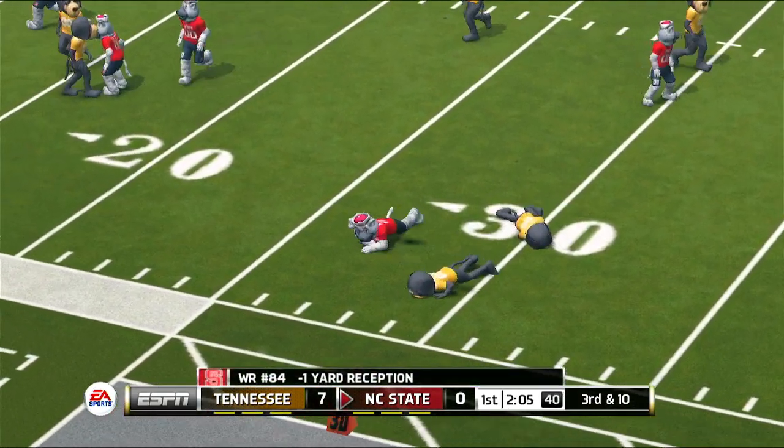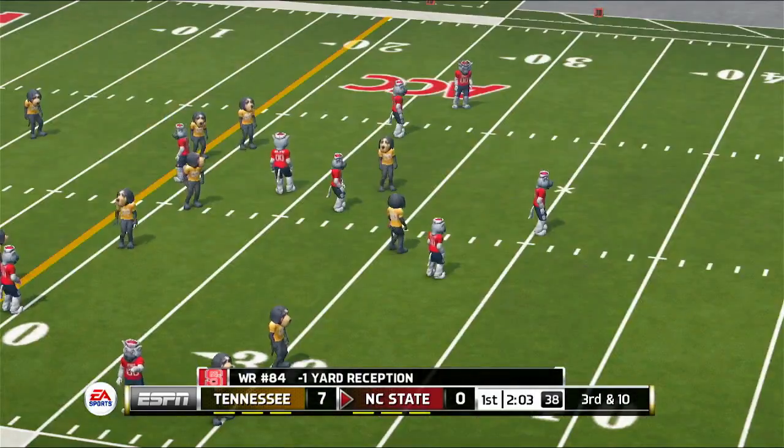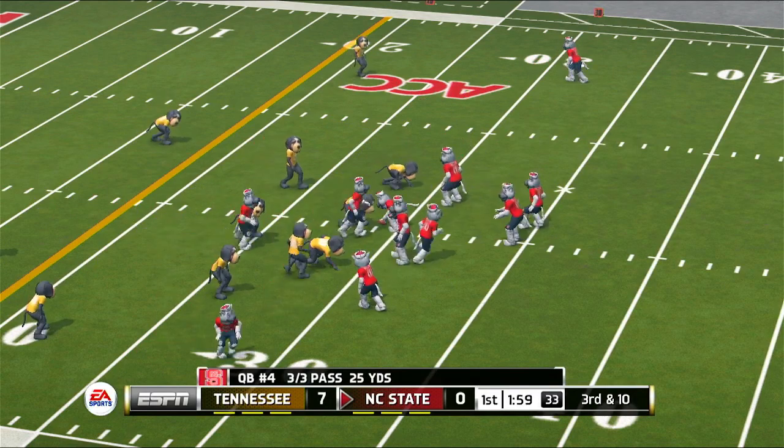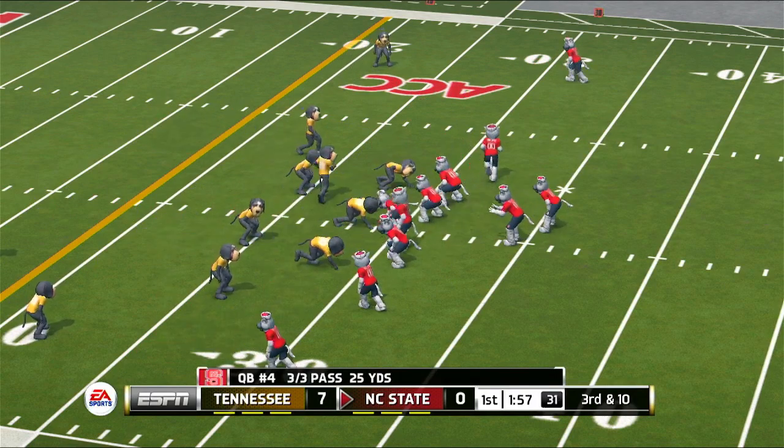Got a man, but he's tackled back behind the line of scrimmage. That's how we do, D. That's how we do. They don't want to run. Makes the tackle at the 30-yard line. That brings up third and 10.